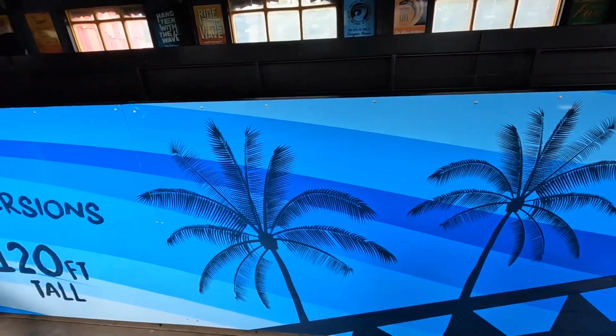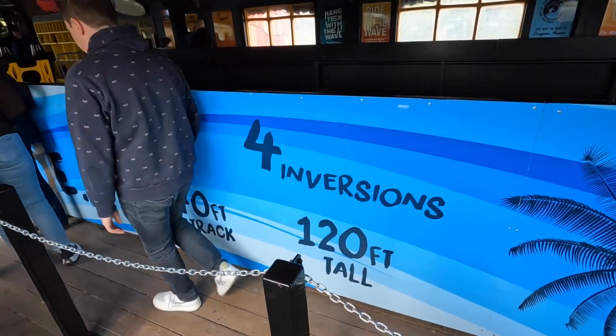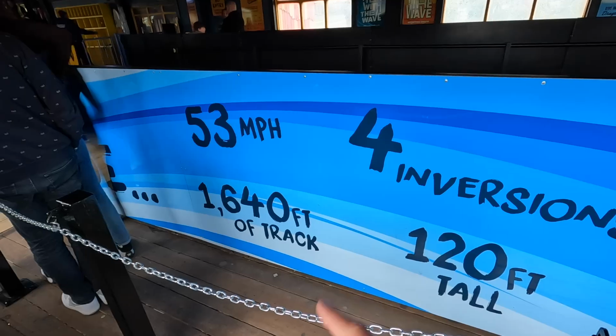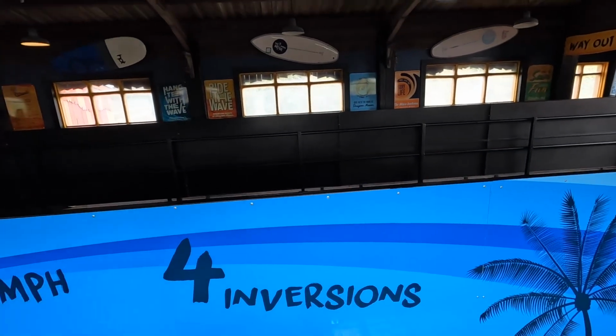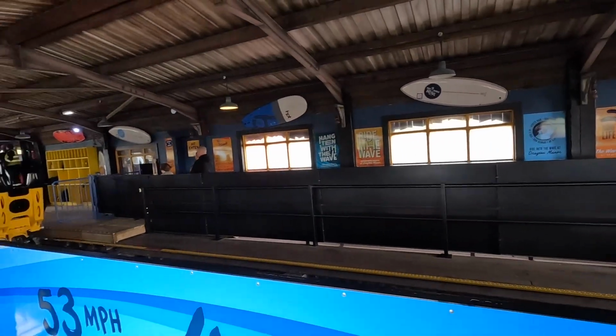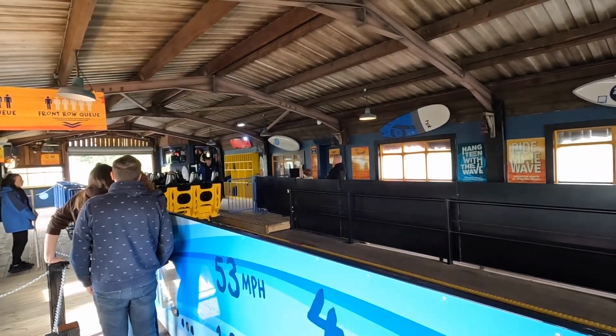And just down here we've got some stats as well with the 4 inversions. 120 feet tall, 53 miles per hour, 1,640 feet of track. Yeah, nice to see all that. And again, like I say, you've got the music blaring in here as well, which is really, really cool. And there's a look at the trains just over the back there, manufactured by Art Engineering, these ones.